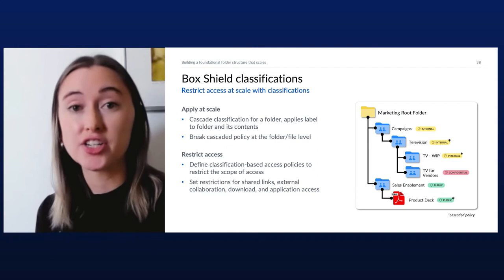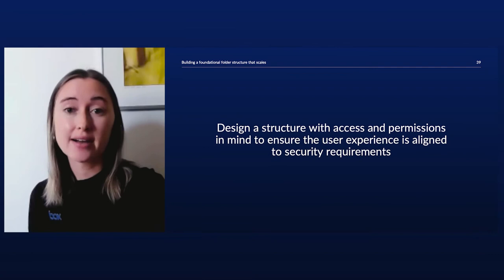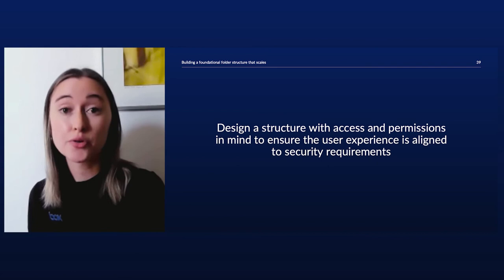So it's important to keep in mind that the organization and application of classifications can really help apply those security controls at scale. So finally, design a structure with access and permissions in mind to ensure the user experience is aligned to those security requirements that are so critical to your business.